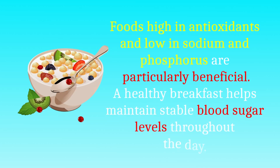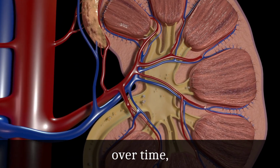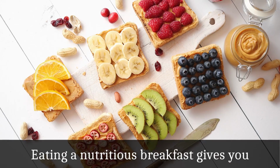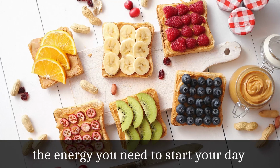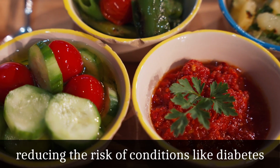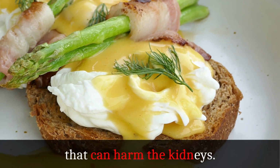A healthy breakfast helps maintain stable blood sugar levels throughout the day. High blood sugar can damage the kidneys over time, so managing it is crucial for kidney health. Eating a nutritious breakfast gives you the energy you need to start your day and helps maintain a healthy weight, reducing the risk of conditions like diabetes and high blood pressure that can harm the kidneys.